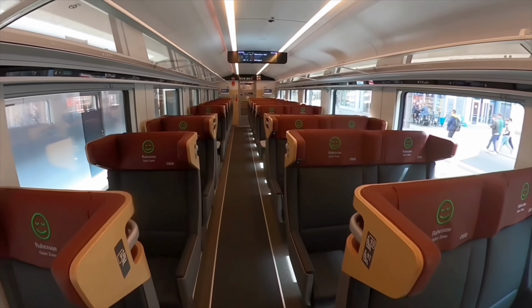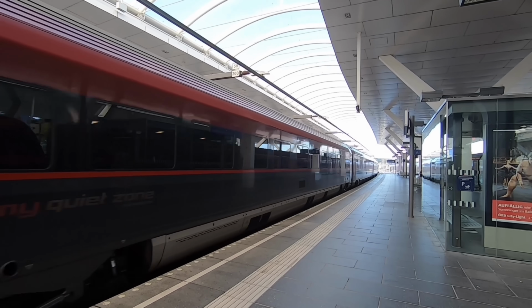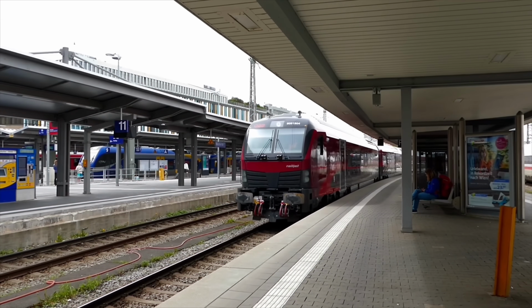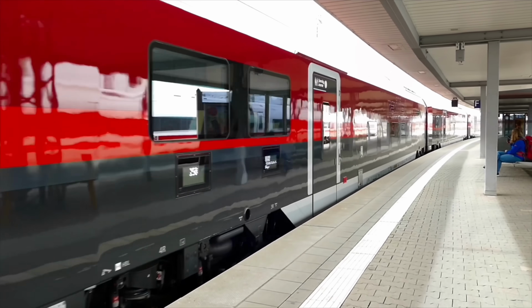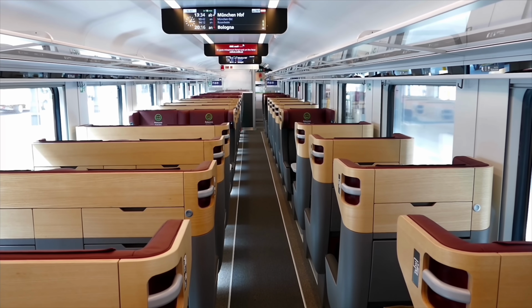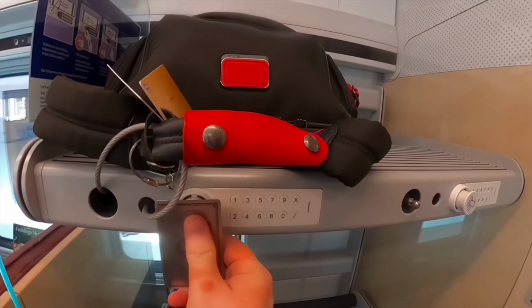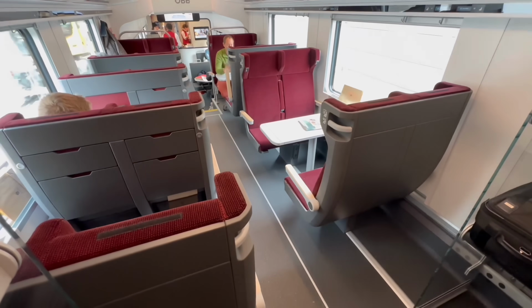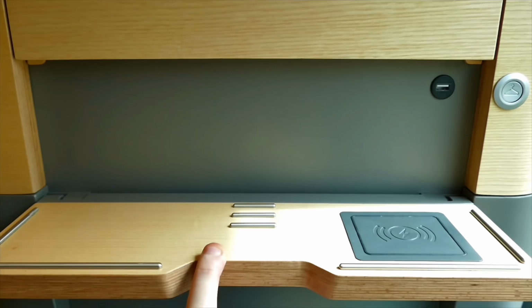Welcome aboard the brand new Railjet. The Austrian State Railway's flagship train is one of the best high-speed services in Europe, and they've recently acquired these gorgeous new trains. We'll be getting on board today for one of its first runs in commercial service, checking out the interiors in business, first and economy classes, looking at some of the new innovations the train brings, and taking a deep dive into all aspects of the seat and onboard service.